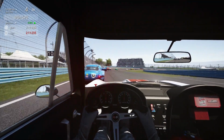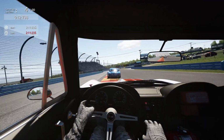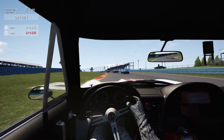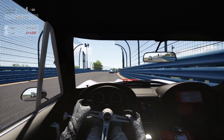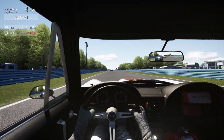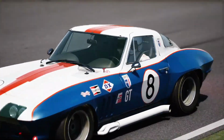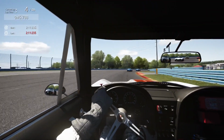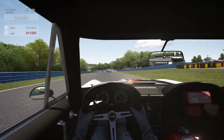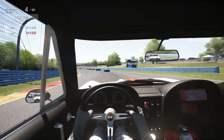Can we get this guy? Didn't feel all too good about that. Locked up on the brakes. Okay. It's alright. We lived. Oh, man. It's a fine line between being in control of this car and just not. Let's see if we can make up some time on this straight. Sheer power! Felt nice. Ooh, we're good.